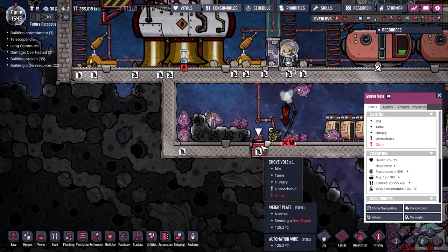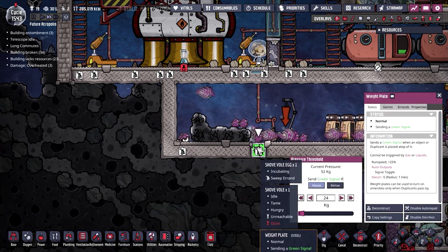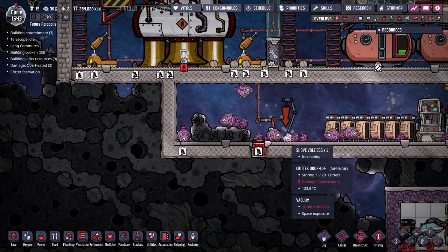So I think maybe for now, I want the weight plate, thank you. How about for now we just up this so they don't activate it and therefore I won't use power. Can I put this at 50? Thank you. I'm not deconstructing it right now.